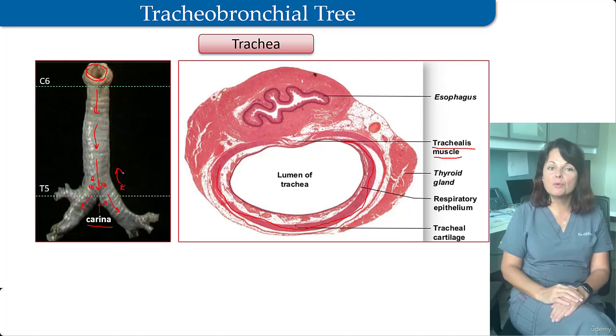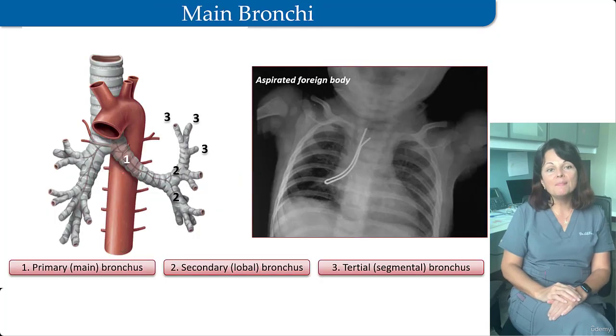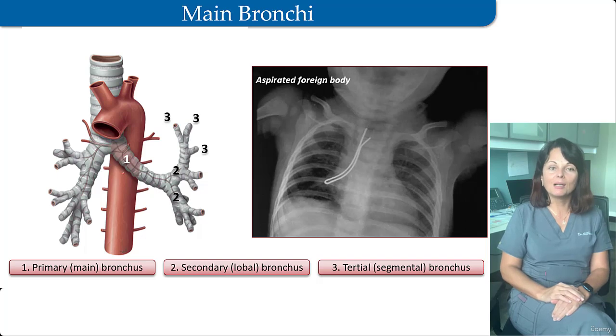Along with branches of the pulmonary artery and veins, the main bronchi make up the roots of the lungs. Anatomically, the right and left main bronchi are slightly different. The right main bronchus is wider, shorter, and descends more vertically than its left-sided counterpart. Clinically, this results in a higher incidence of foreign body inhalation.